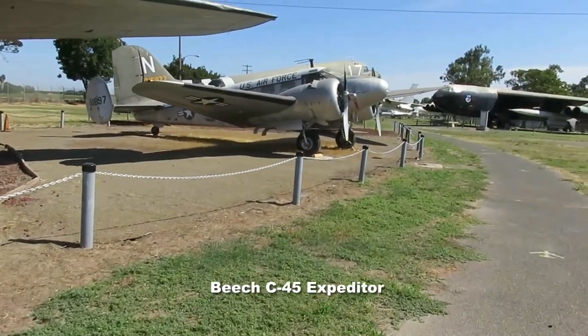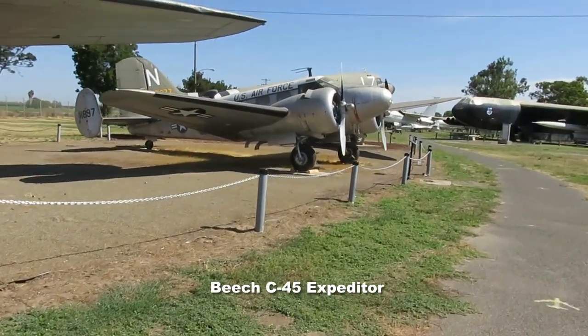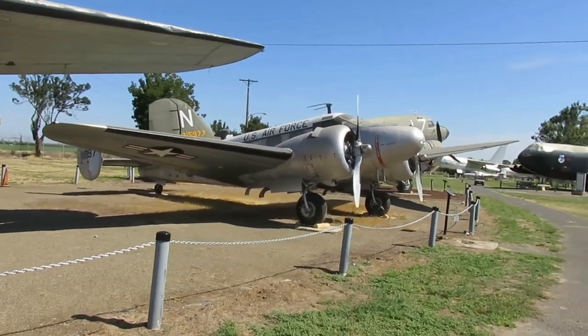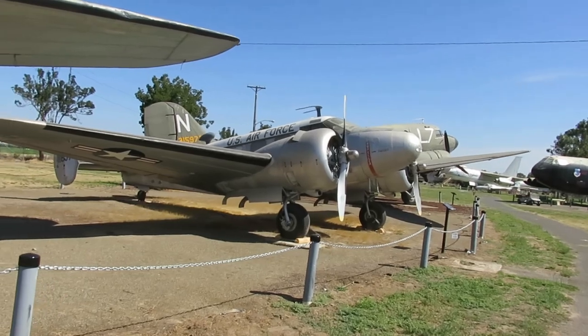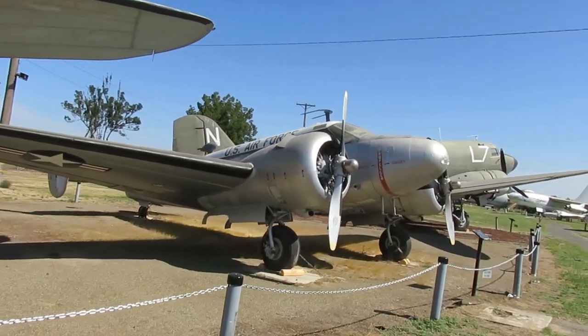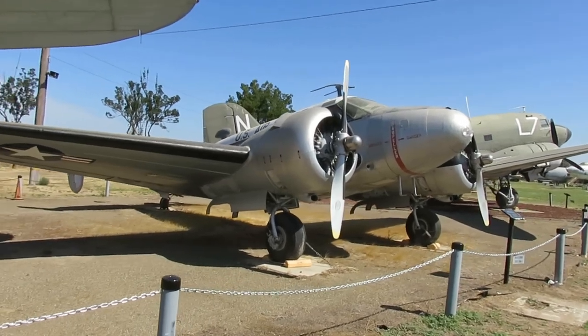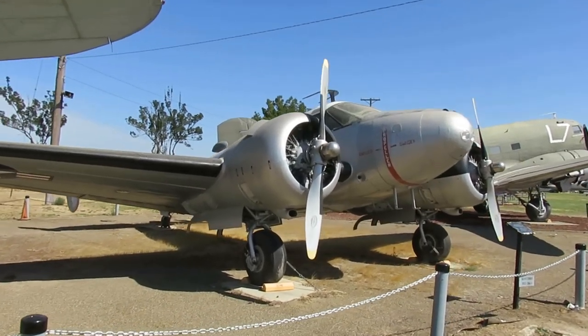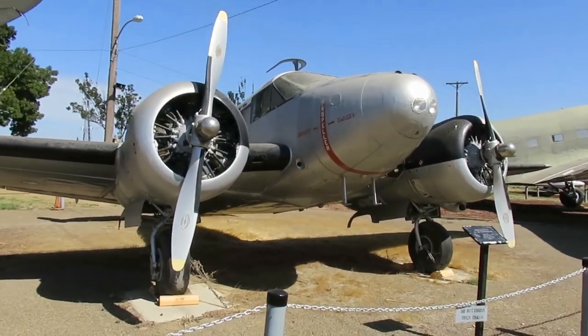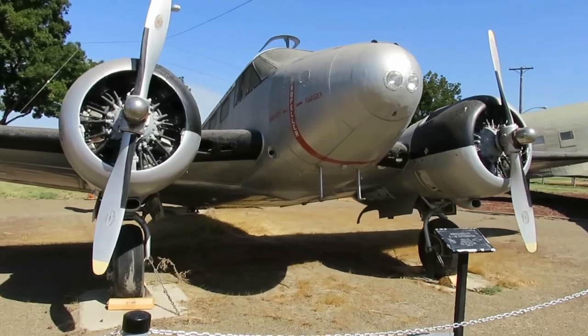And this is a Beech C-45 Expediter, the military version of the Twin Beech. I have a video where I took a flight on one of these, part of the Commemorative Air Force. Always did like the Twin Beech. A lot of these still flying.